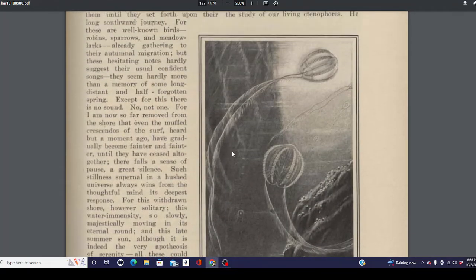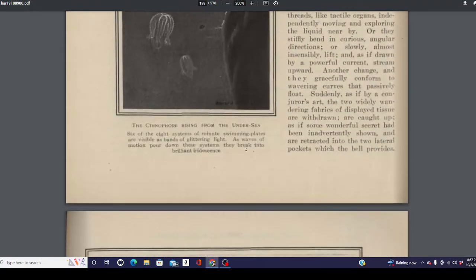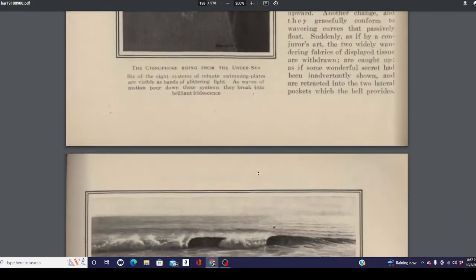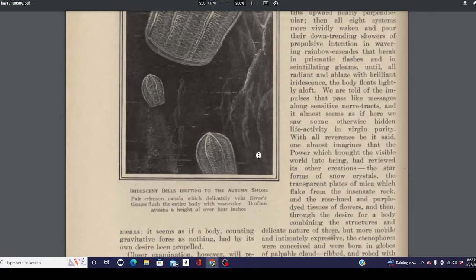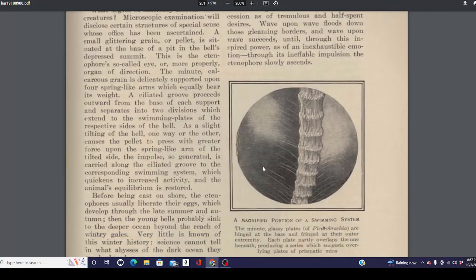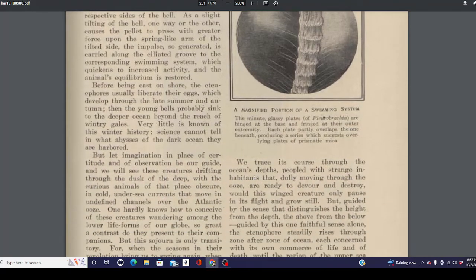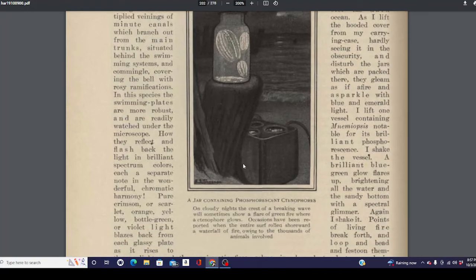Strange animals in the sea. It looked like sperm. All right. And we got some kind of jellyfish going on. Jellyfish action. We're almost done, I can assure you. I know, you'd rather watch paint peel. And what the hell is that? A magnified portion of a swimming system? What the hell is that? A jar containing phosphorescent... I have no idea. Interesting.